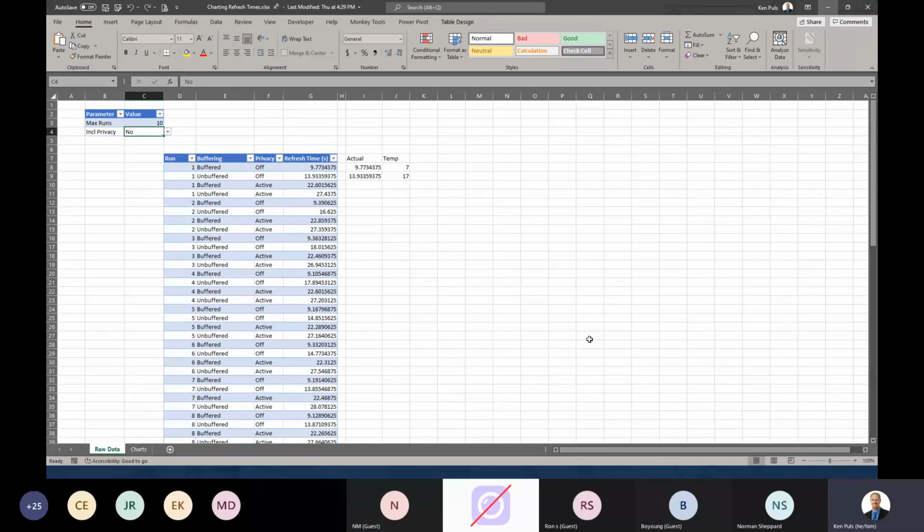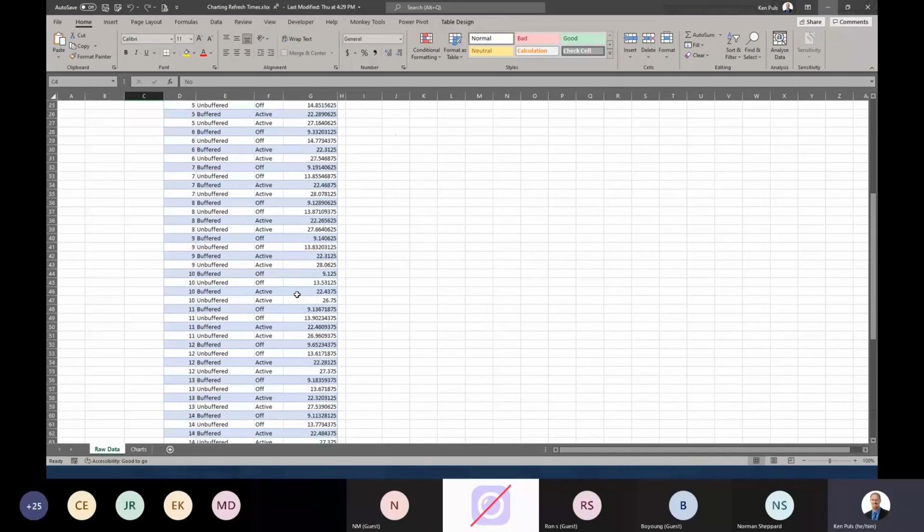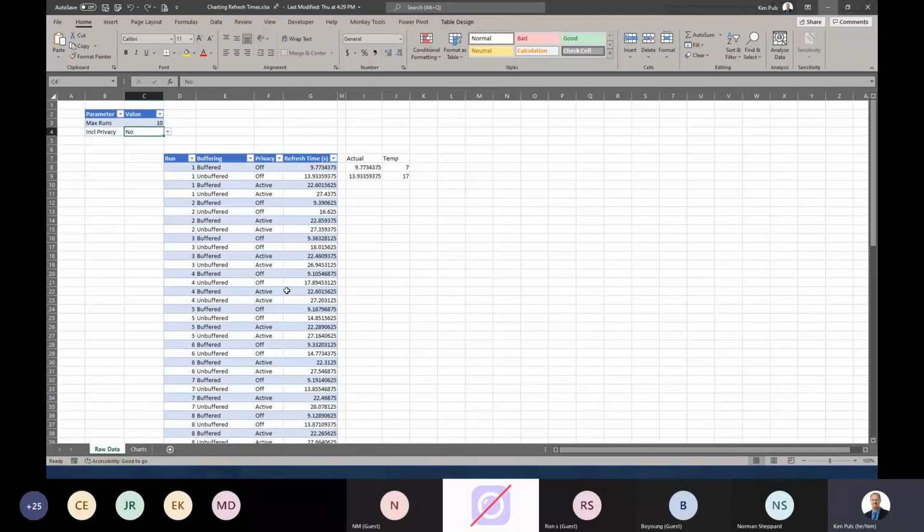So before we dive in here, I'm going to start with this little example called charting refresh time. It's not a super complicated thing right now. What I've done is I've got a whole bunch of test data that I actually ran for the example that I was using in Master Your Data.